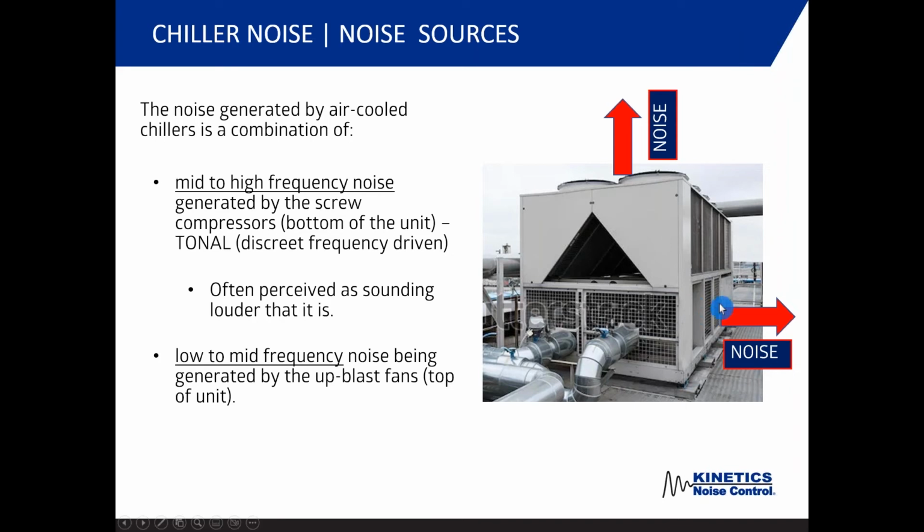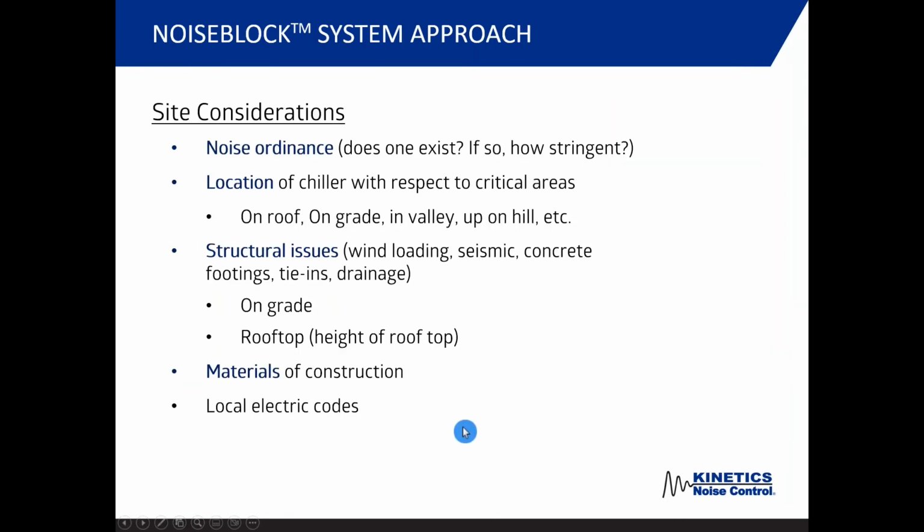Well, once they quiet that noise down, maybe with some custom wraps, you're still left with a lot of the upblast noise of the prop fans, which is at the top of the unit, and that can radiate out above and out the side. So it's a two noise source system, and both need to be addressed.